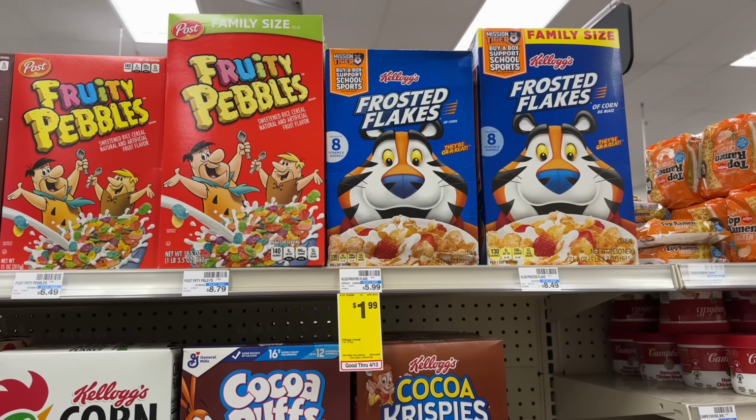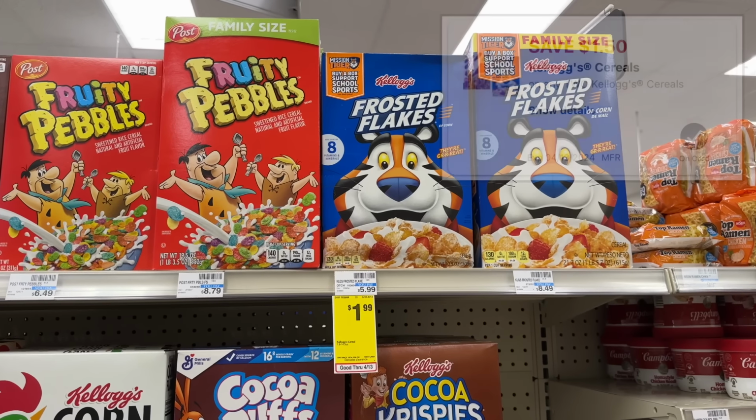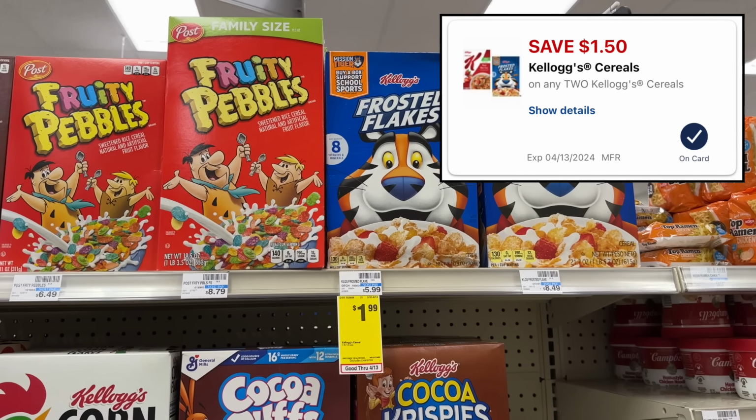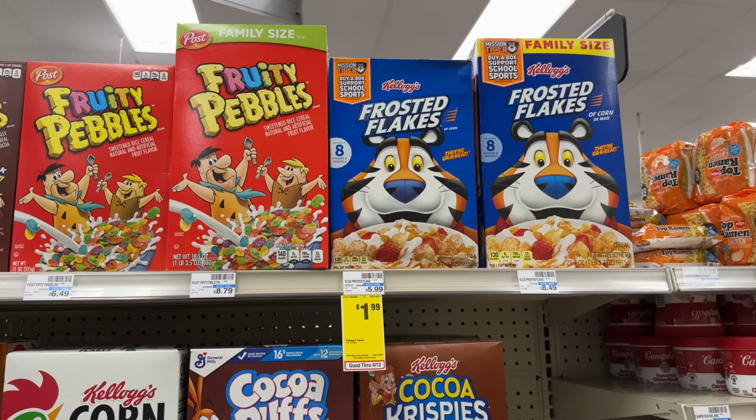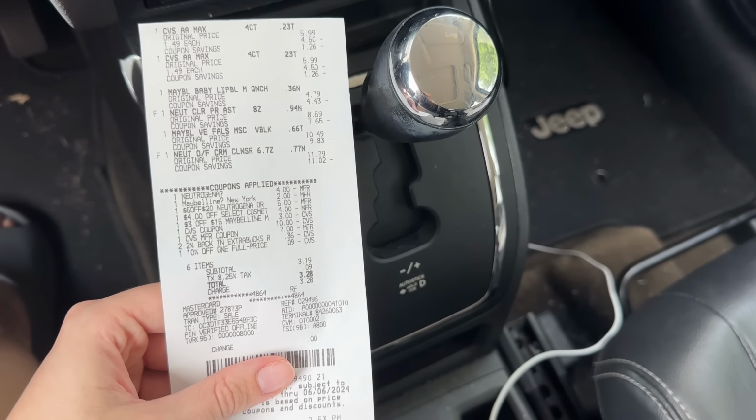Kellogg's cereal are on sale for $1.99 each this week, so you can grab two of them totaling $3.98. And if you have this $1.50 off two digital, you would pay just $2.48 for two boxes, which is a great deal.